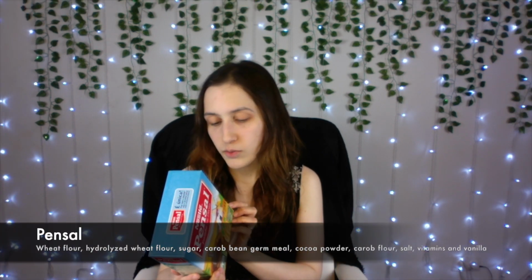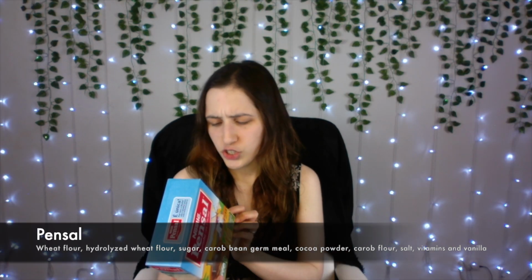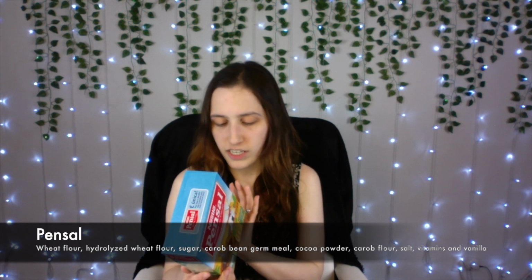And then the last one is wheat flour, hydrolyzed wheat flour. I think I'm saying that right. Sugar, some kind of carob seed flour, cocoa powder, carob flour, salt, a bunch of added vitamins, and vanilla. I think I need to prepare these one by one because if I just make them all at once and try them, I have a feeling I'm not going to be able to tell which is which. So yeah, I'll be right back and we'll see how these are.